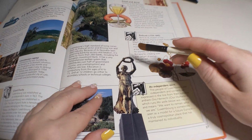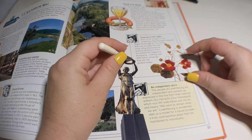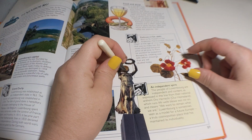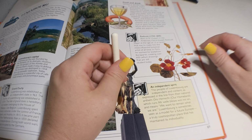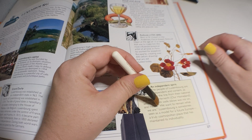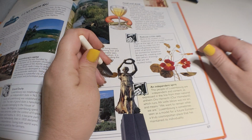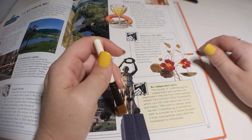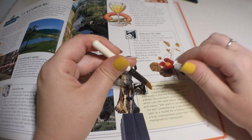An independent spirit. The people of Luxembourg are independent and content, as expressed in the line from their national anthem, Ons Hemecht, our homeland, which runs, it says, "We want to remain what we are." Luxembourg is sometimes seen as a model for the future Europe, a truly cosmopolitan place that has maintained its individuality.